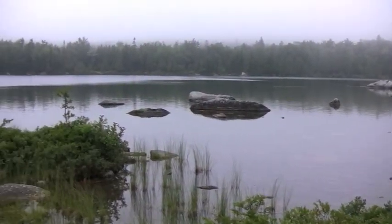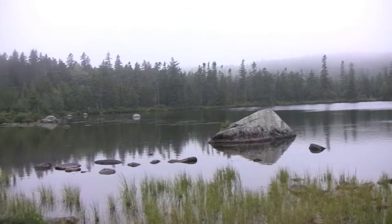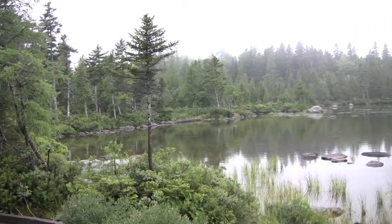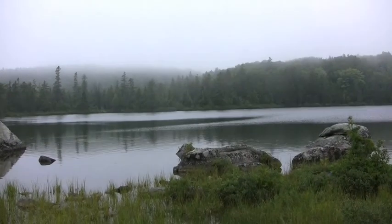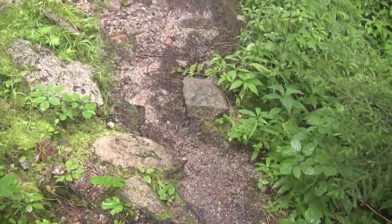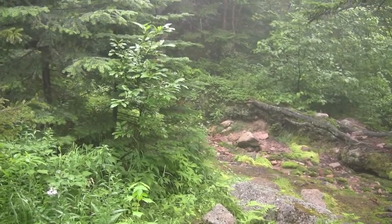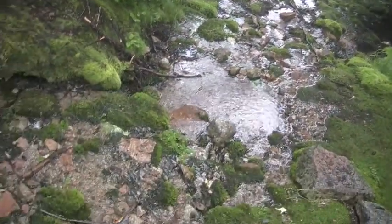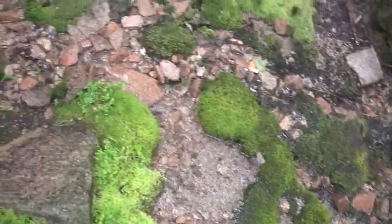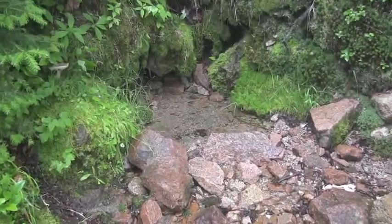So we're here on the edge of Sandy Stream Pond. Beautiful view. We're heading over to South Turner Mountain, hoping to see Katahdin, but I can tell you right now that normally right there you're going to see the mountain, so I doubt we'll see much more from the top, but we'll take a look. And over here, a little way off the trail, about halfway up the mountain, there's a nice little spring. We'll go over there. Coming right out of the hillside.